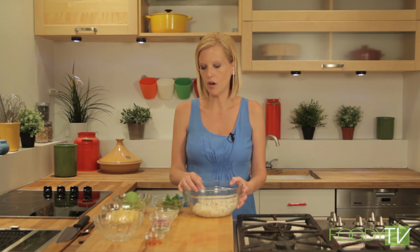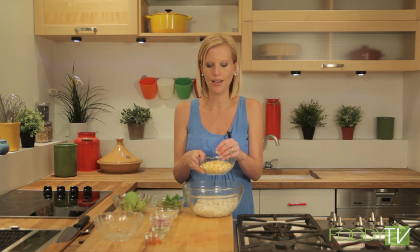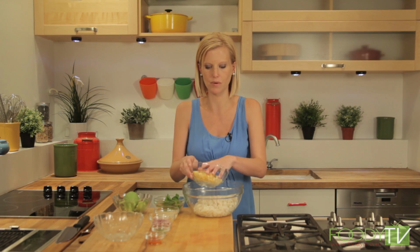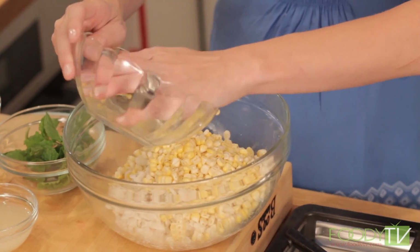Okay, so into the crab, we are going to add our corn. This is fresh corn, and I guess you could cook it, but I actually just like to eat it fresh, non-cooked, off the ear. It's really, really sweet that way, especially if you buy it at a farmer's market or a roadside stand on your way down to the beach.